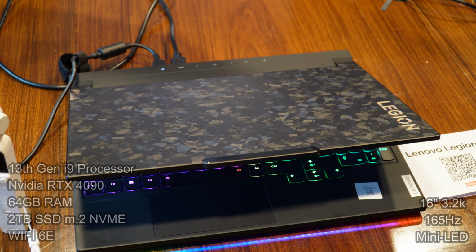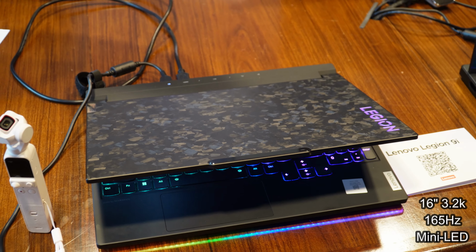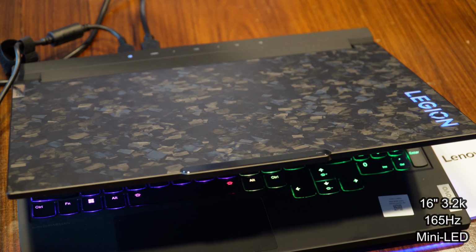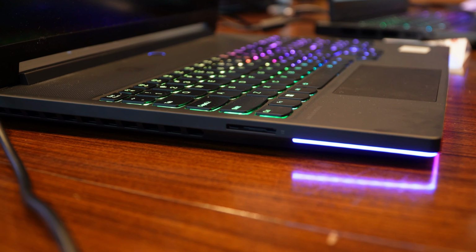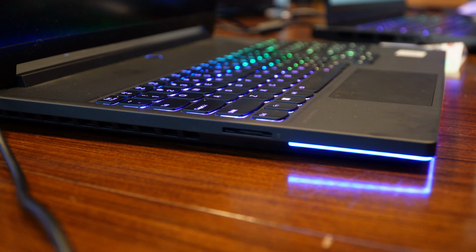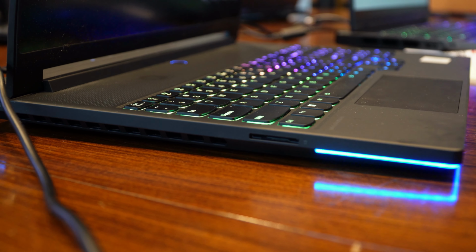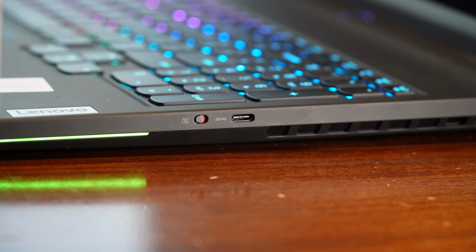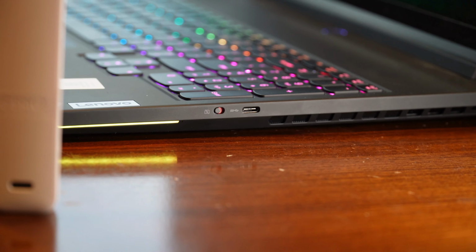Now, for the screen, we've gone for a slightly modest 3K mini LED, 16:10 aspect ratio with a 165 hertz refresh rate. And I can't lie, at this price point, I was expecting a 4K display, 240 hertz, especially with the processing graphical power that this laptop is capable of. But I get it. At 16-inch, the difference between 3K and 4K is negligible for my poor eyesight anyway. So yeah, I guess it is what it is.